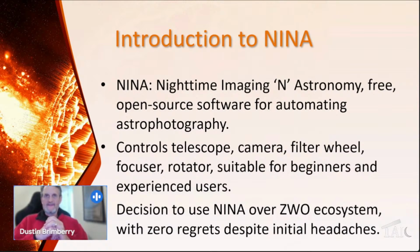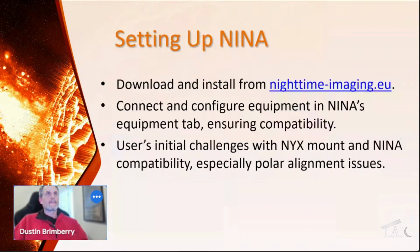I started very slow because I had no help, and it was trial and error as I tried to learn this. But I do not regret the decision to go with Nina over ZWO. Zero regrets. Even though I've had a lot of headaches and learned a lot of lessons, I would definitely never go back. Somebody tried to sell me some ZWO equipment. They had a camera and an ASI Air. I'm like, nah, I'm good. I'm pretty happy with Nina.